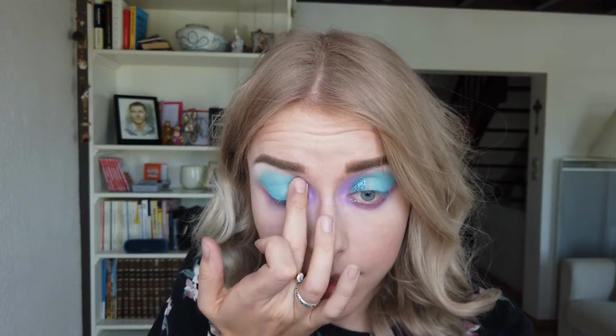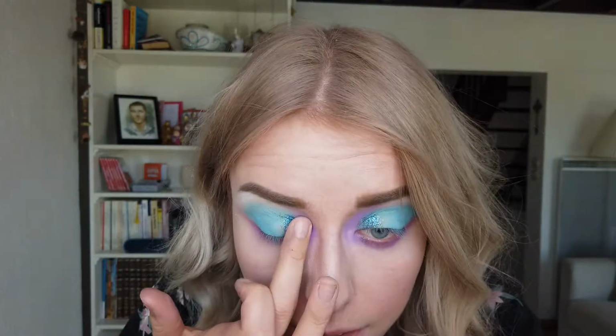That glitter picks up so much, let me tell ya. Oh my god, and it's just there. I didn't even have to put on a glitter primer. Okay, I maybe messed up the look a little bit.